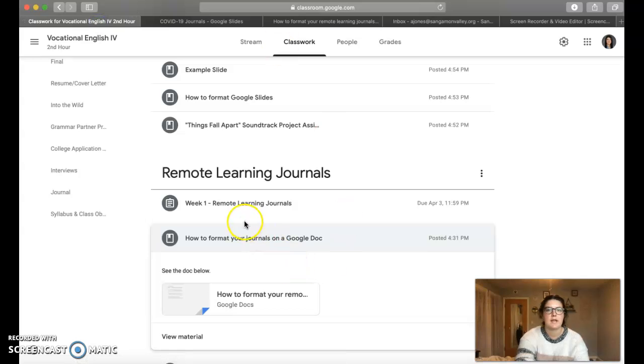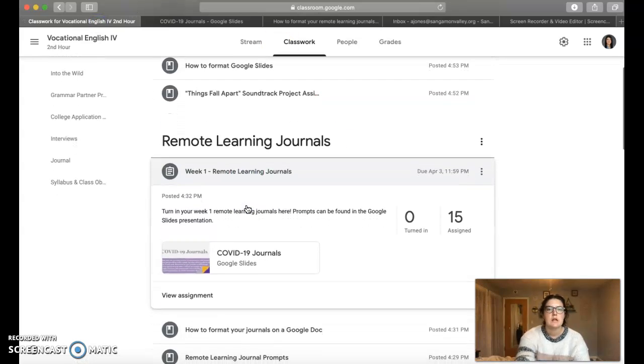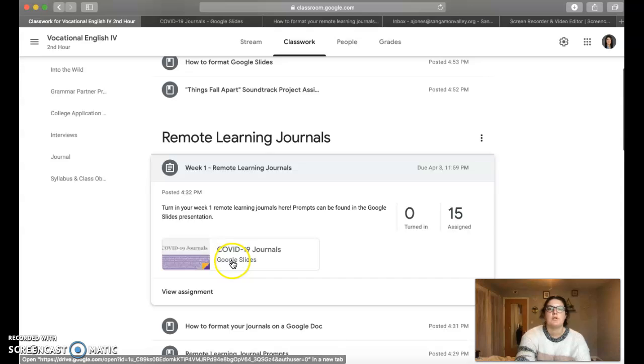Alright, so we'll go back here. This is where you're going to turn them in. Okay, your week 1 remote learning journals will go here. We'll do these weekly, and I'll post the journal prompts on probably a Monday, next Monday. So please just stay tuned to that. This is just writing practice. Keep you writing, keep you practicing those skills.